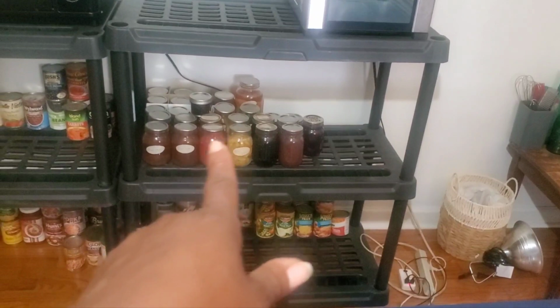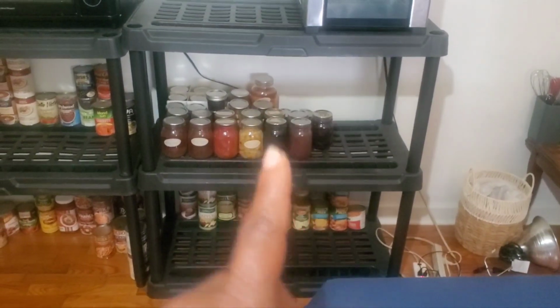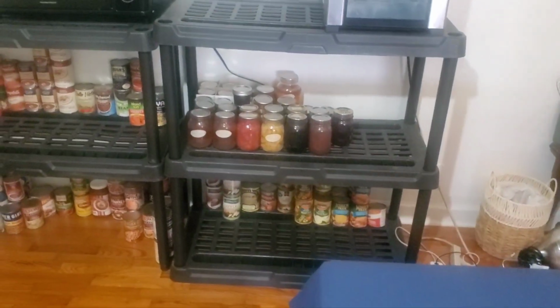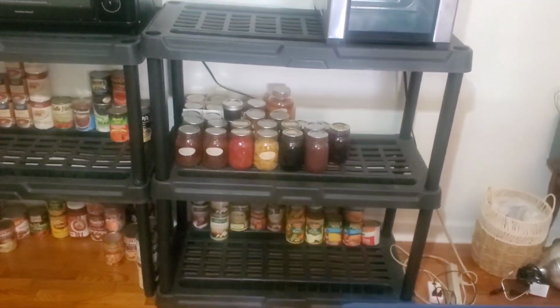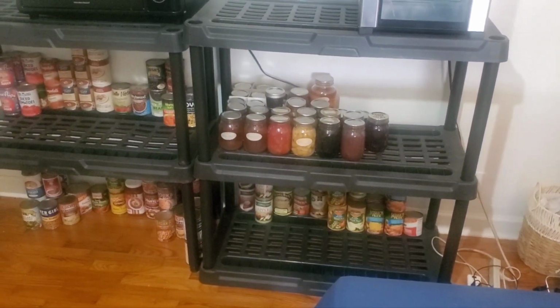Now everything on this shelf is everything that I've canned so far. I've got to bring my spaghetti that I just canned a few days ago in here as well and set it up on the shelf until I get some more shelving space. But in the meantime, that did pretty good. I was kind of watching it, but I'm good with it.